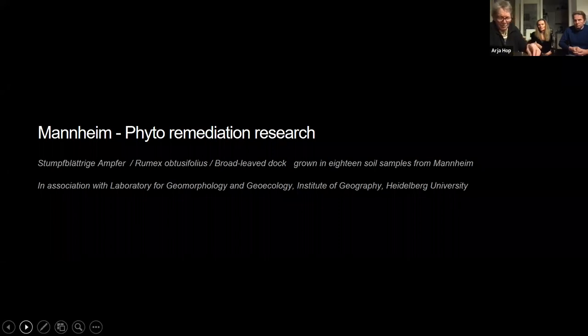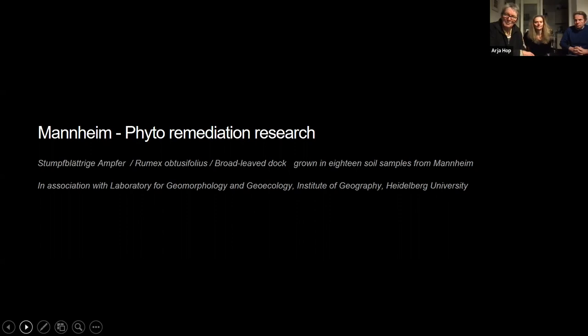Together with the Department of Geomorphology at Heidelberg University, we had the soil analyzed before we grew the plants in it, and again after we grew the plants. The idea is to see to what extent the color that we make from the plants that grew in the pots changes depending on the soil type and the amount of toxicity in the soil. We haven't got a result yet. The analysis is still going on, but it's in progress.